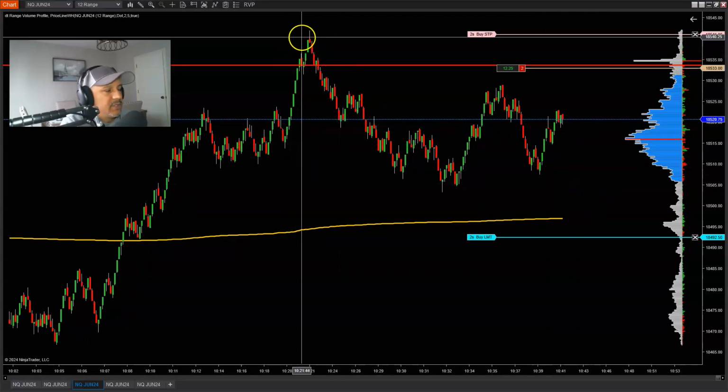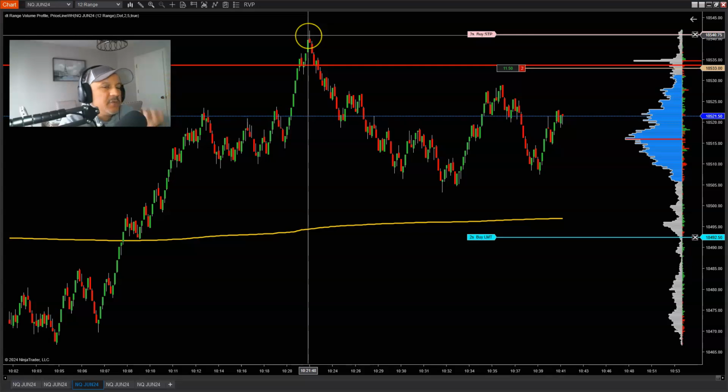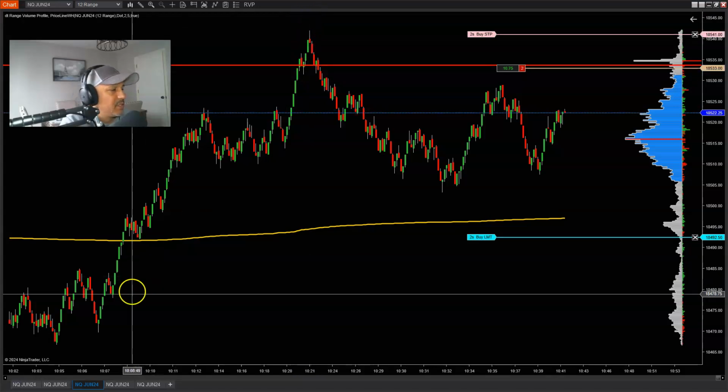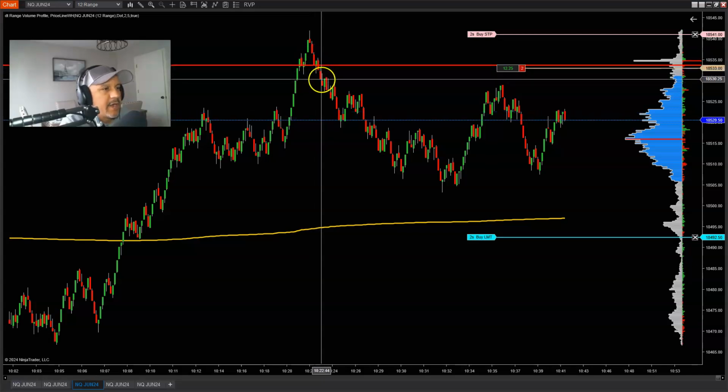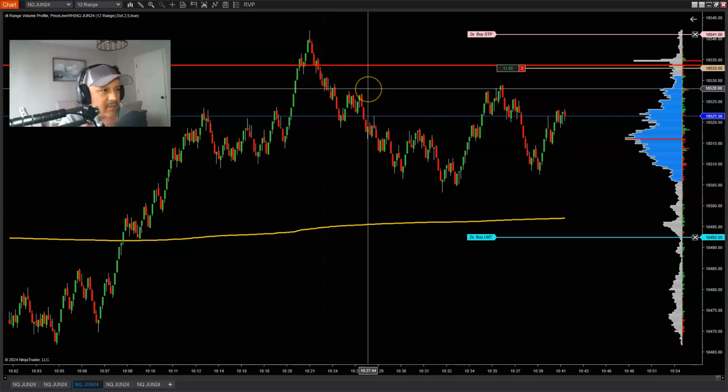So again, this was on the lower time frame. It wasn't a full-on supply setup. I noticed that there was a massive, big rejection at the area of resistance, and it pulled away from it. So I just waited for it to pretty much break structure, create a small area of supply, pull back, and then look to go short.